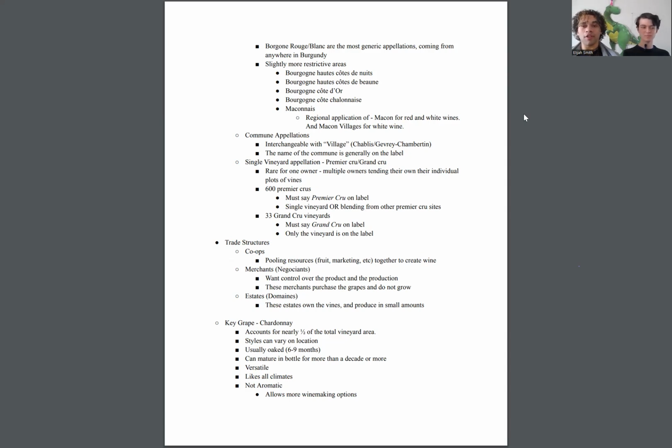Looking at our grapes, we're going to look at two main ones, like I mentioned before. Chardonnay is our white grape, principally planted in the region of Bourgogne, and it's around a third of our total vineyard acreage. The other half goes to Pinot Noir, and the remaining sixth is made up of a couple different grapes that we'll talk about later, Aligoté and Gamay.